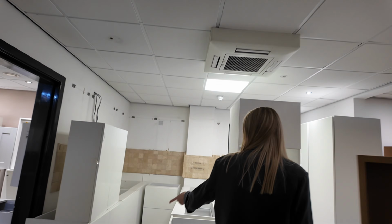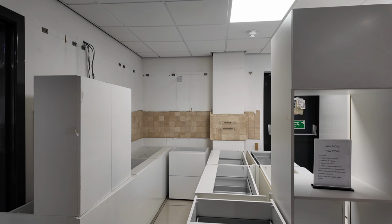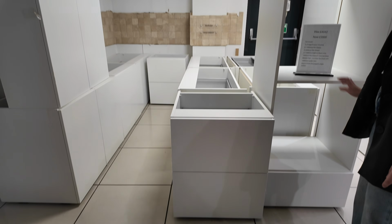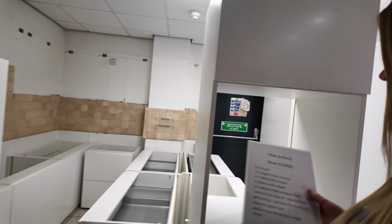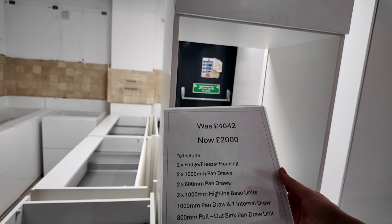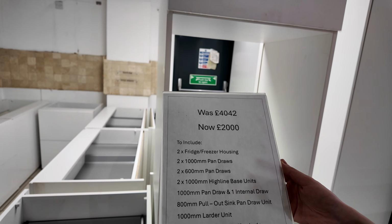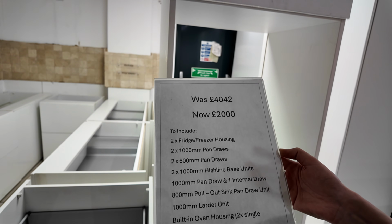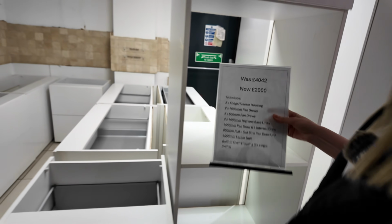The lady was also saying this is a whole new kitchen. So if you think about renovations, if you've got a rental property or something like that, and you're looking to fit a kitchen on a budget, here you go. This is £2,000, and that's 2 fridge freezer housing units, 2 £1,000 drawers, 2 600 units, 2 1,000 highline base units. There's so much there for £2,000.